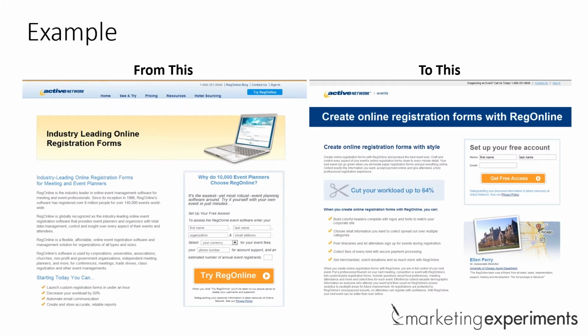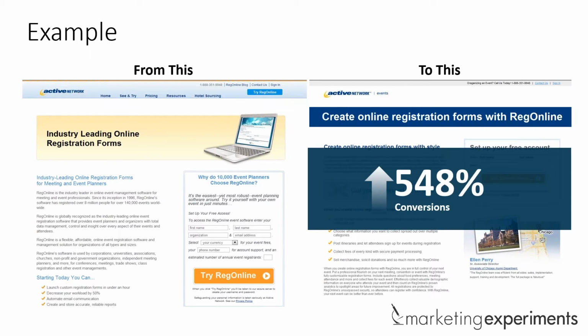Why did we take the navigation away? Well, it turns out that people are going straight to price based on our study of analytics. And I was thinking, okay, if we're one of the most expensive in the industry and they're going straight to price, how am I going to justify our existence? How am I going to give us a chance to be heard? Get rid of the navigation and then put all the necessary information sequentially on the page. The result of this test was a 548% increase in conversions.